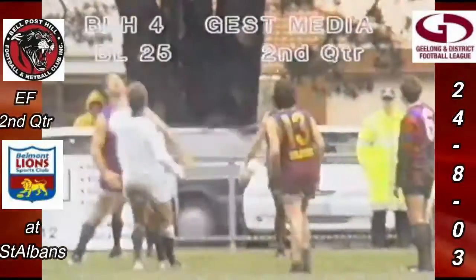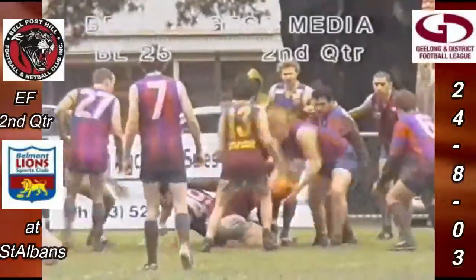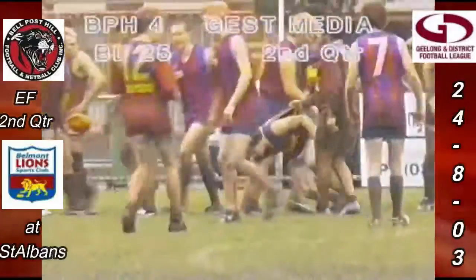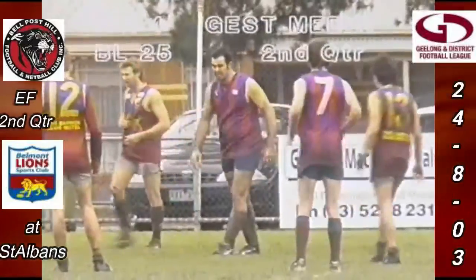So ball up. Broughton. Graham. Neither get an effective tap through the middle. Hanley again. Now Adam Wells. Kick was smothered by Hands. And he's not going anywhere. Tackled by Wells. And the umpire will come in and ball it up once more. Still 55 metres out from the Belmont Lions goal.